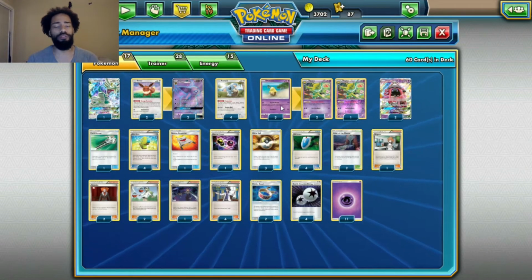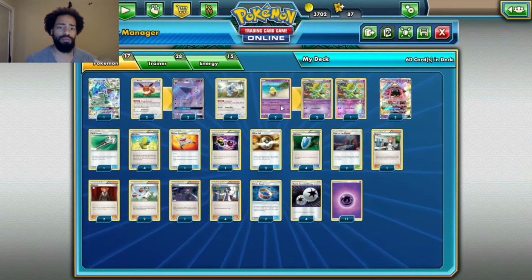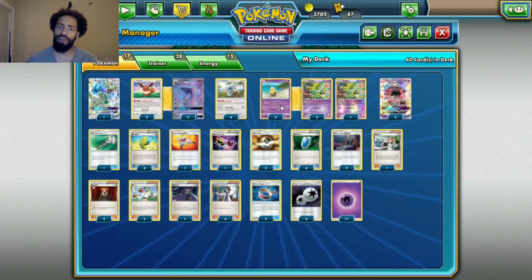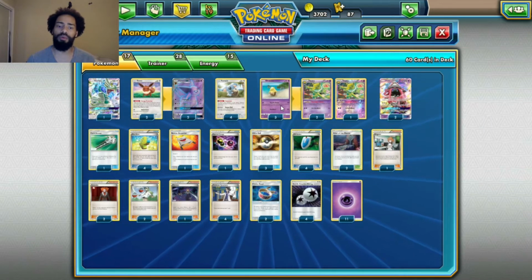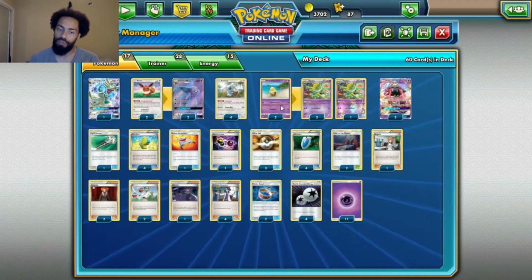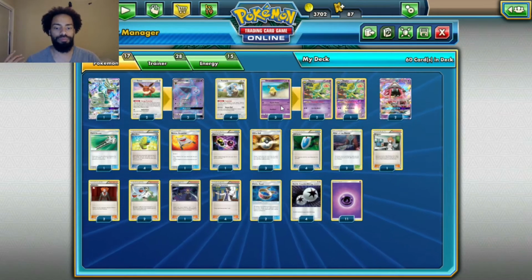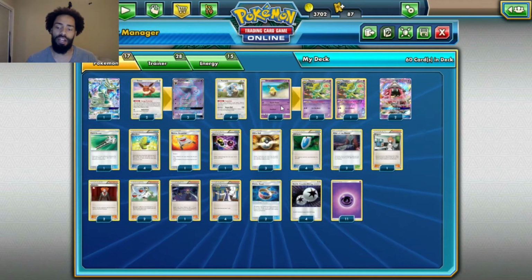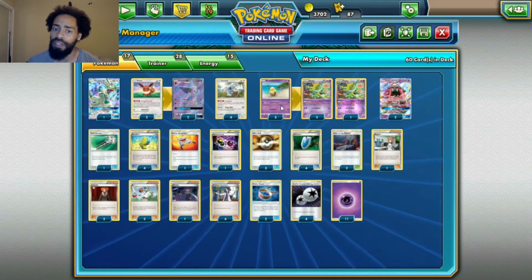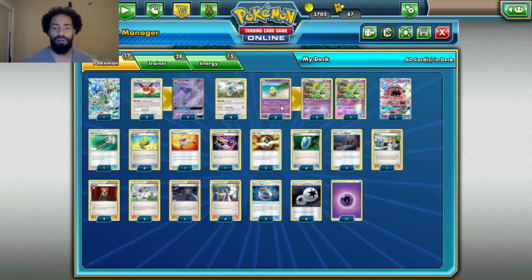I forgot to mention, I'm using a 3/3 Drowzee Hypno just because we want to be able to get him out, because he's going to be very helpful when we do get him out. I'm using 4 Komala, 2 Eevee Espeon, 2 Tapu Lele, and 1 Drampa. So basically, this is just a deck I threw together, and you guys should just experiment with this. But the basic idea is Komala and Hypno.